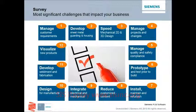So let's get back to these 12 key capabilities that drive success in this industry. Thinking about your own business, what are your most challenging areas and where do you need to improve the most? Now, let's take a look at a few of these things. So, is it managing your customer requirements, developing, the speed, managing your projects? I can go on and on through these things. You can take a quick look. I'm sure one or more of these things are on your list. Solid Edge addresses all of these in one comprehensive package that's easy to use.